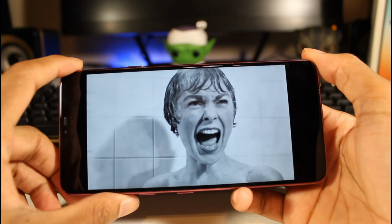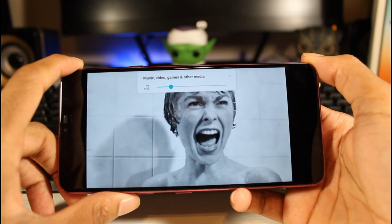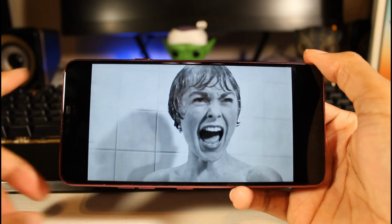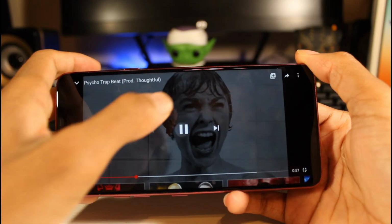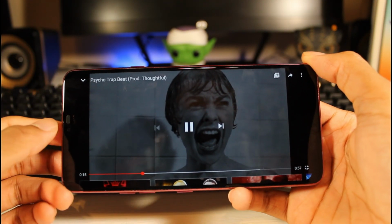These speakers on here are really great as well. It's only one, but it's very loud, and you can actually hear the bass in the phone. You can actually feel the bass on the phone, which is very nice.